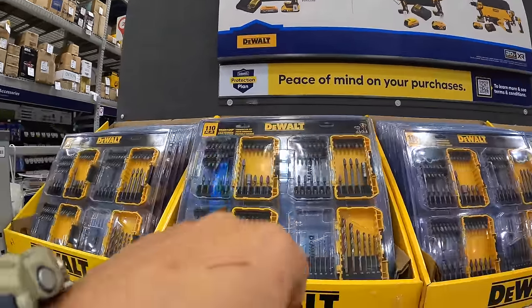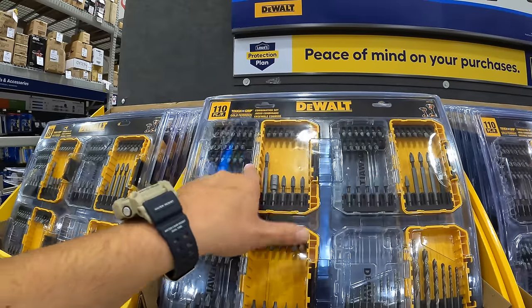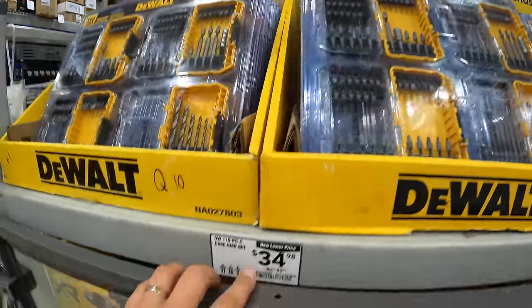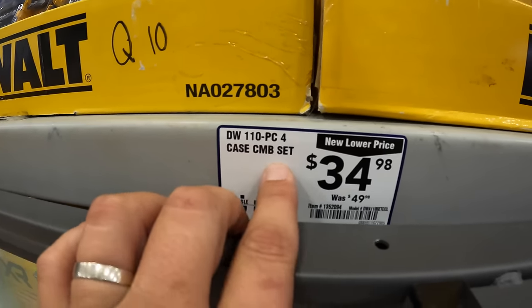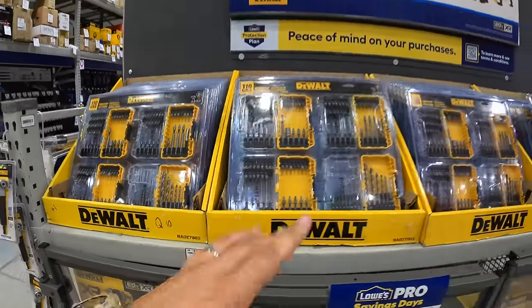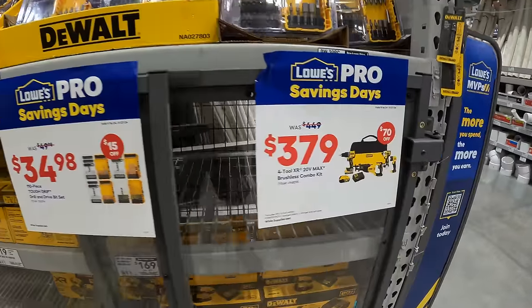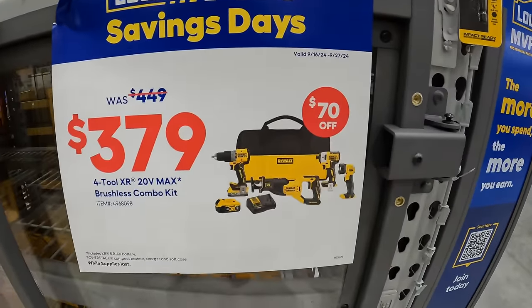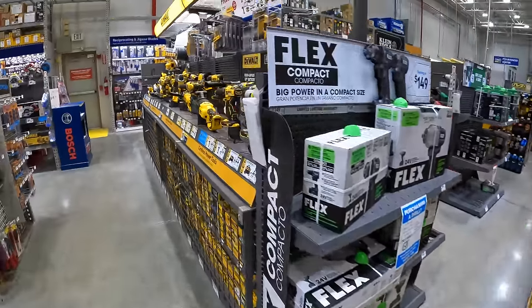But additionally, they do have this four case bit set for $34.98. They have the 110 piece four case combo set was $49.98. So that is going on. So yeah, $70 off. That is up with the end caps.